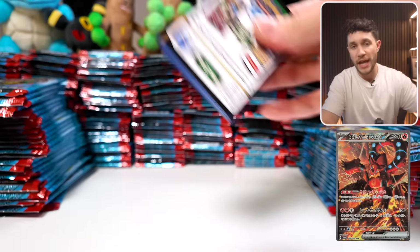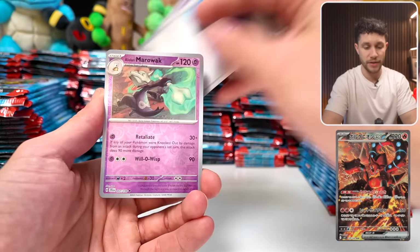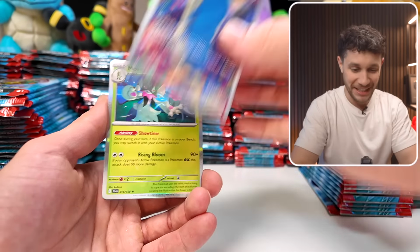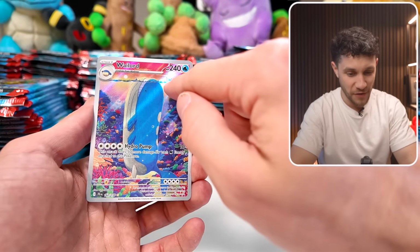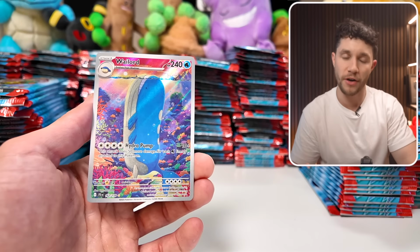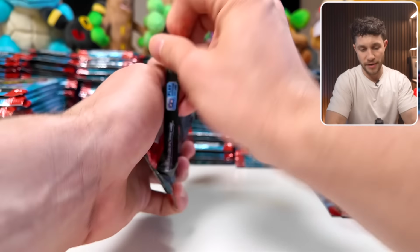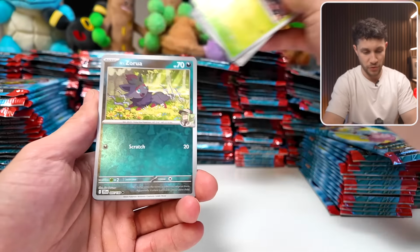So first off is Volcanion EX, which looks like a scene out of Mordor. This thing looks ridiculous. A very cool looking card. Speaking of very cool looking cards, Wailord, dude. This beautiful sunset. You've got the ship up here going on, Wailord. This might be the best card in the set. So if we can pull multiple of that, I'm in. Okay, but Volcanion EX special illustration rare, secret illustration rare, looks crazy.